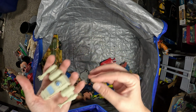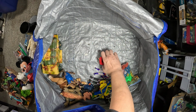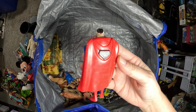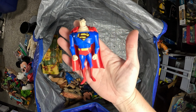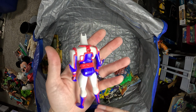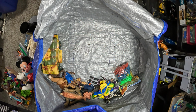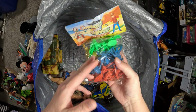Little Star Wars like McDonald's toy, a Millennium Falcon toy, little one. Not anything old. This is another probably McDonald's or something. This is Carl's Jr. He's got a string around his face. Superman from Carl's Jr. Another Batman from that same series I showed earlier. They did so many different, like the same figure, just different colorways. I'm pretty sure that's one of them. A new old stock pack of Cowboys and Indians.